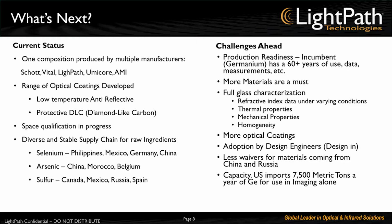Current status. There's really one composition that is properly produced by multiple manufacturers. There's a range of optical coatings already developed, anti-reflective and protective coatings. If we could turn the video on this, we'll see an example of a protective coating. We'll try from here. Yeah. One of the problems of chalcogenide lenses is that it is a softer material. This is an example of our DLC, diamond-like carbon coating, where banging on the lens hard still comes out perfect. So the protective coating is extremely important for the adoption of chalcogenide. It has had in the past a reputation of being a soft material, and people did not like to work with it.